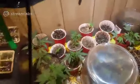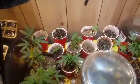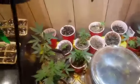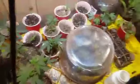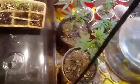I had 7 plants, so 10 plants altogether, versus having a swimming pool full of clones, a veg room full of clones, and a bloom room full of bloom plants last year. I got down to having 10 plants, and they weren't doing too good. Now they're bouncing back. I'm bouncing back. My spirit's bouncing back.